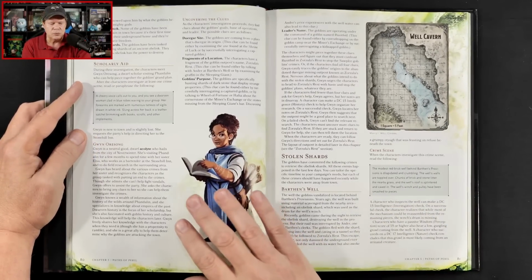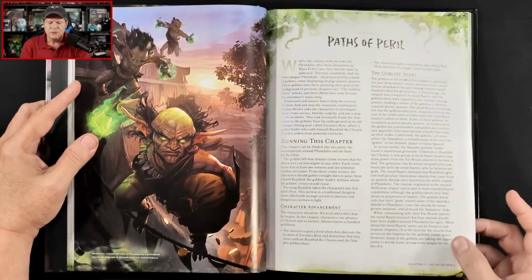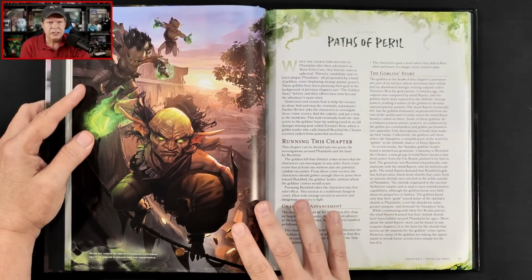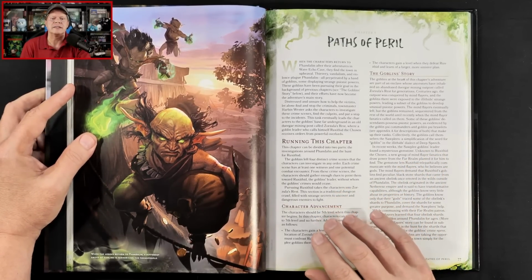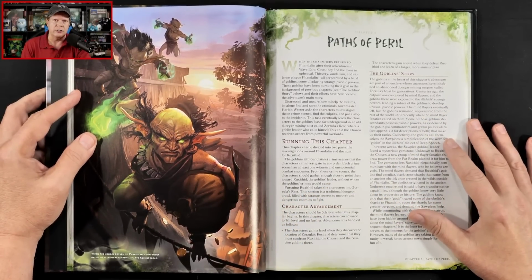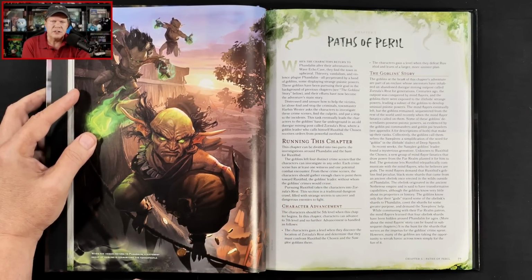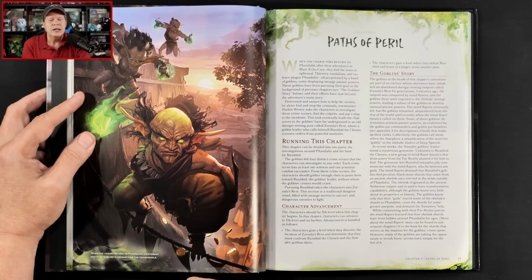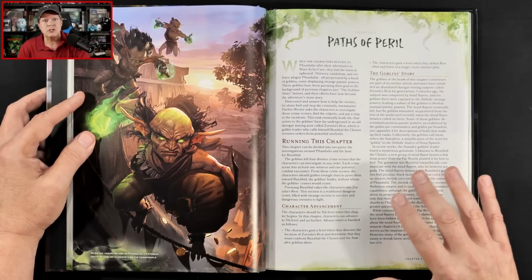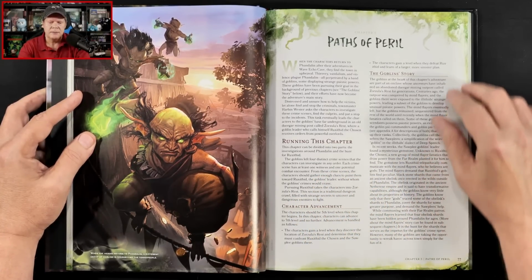So now we get into the fifth chapter, Paths of Peril. And in Paths of Peril, you're going to find that this is all new material. Everything before this, the first four chapters, was a remastered Lost Mine of Phandelver. Now, the next four chapters is all new content.